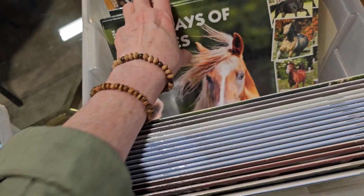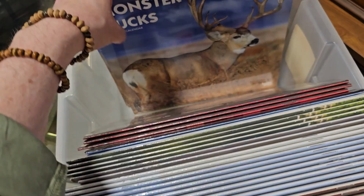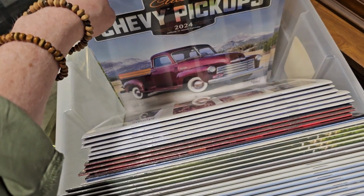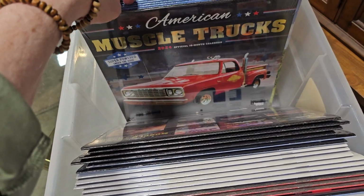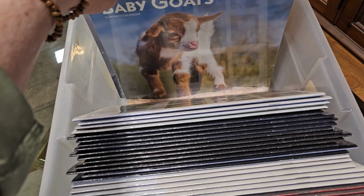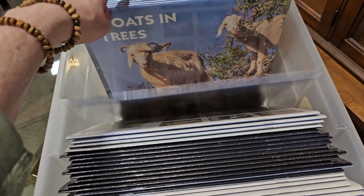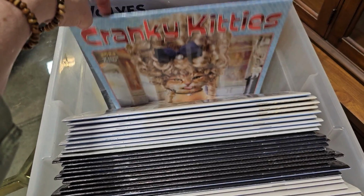Let's see, more horses, wildflowers. Oh, Chevy pickups, muzzle trucks. We all need a muzzle truck calendar. Yoga dogs. Oh, baby goats. I think baby goats are so sweet. Let's see. Oh, cranky kitties. What?